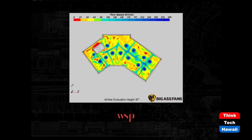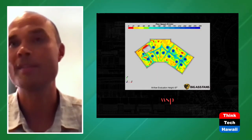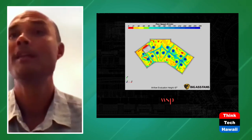If you look on there, the yellow and green and light blue, that's 40 to about 100 feet per minute velocity. So right where it's really dark blue, that's where the center of the ceiling fan is. You have higher air velocities there, but then as it goes down, this one we took at 62 inches off the floor level. We also did it at 4 inches off the floor level, and also at 48 inches. So just different heights we compared.